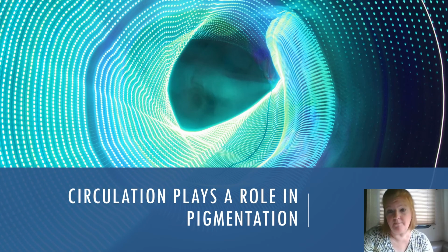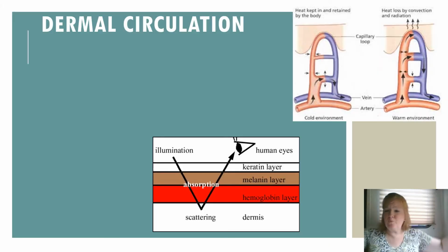Now, circulation plays a role in pigmentation. As a general rule, this affects light-colored skin people more than dark-colored skin, because you can see from this illustration, here's our eyes looking at skin. So what we're going to see first is the keratin layer, roughly clear. Then we're going to see the melanin layer, coming from those melanocytes. Then we're going to see the layer of blood flow underneath that, and then the dermis. So if you have a lot of melanin, it's going to be blocking the view of the blood flow.